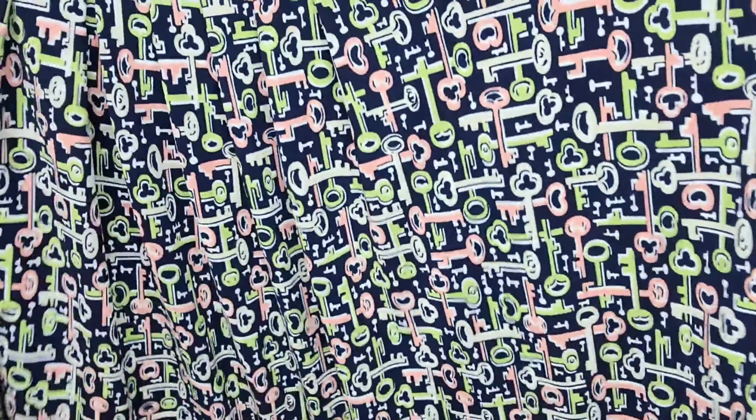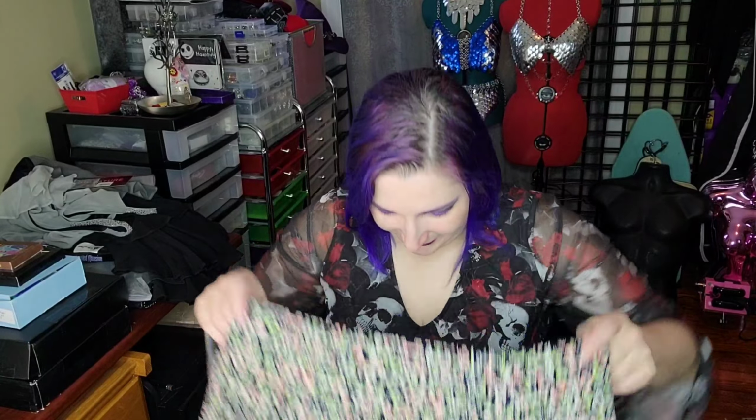But we have one last item, and I just thought this was so cute. This one again was only 50% off, but skirts are, I think, $6. That made it $3. And this is by, what is this company? George Stretch. But look at how cute that is. It's like these salmon pink and green keys all over it on a black background. And I just think these are so cute. I'm not sure 100% yet what I'll wear this with.